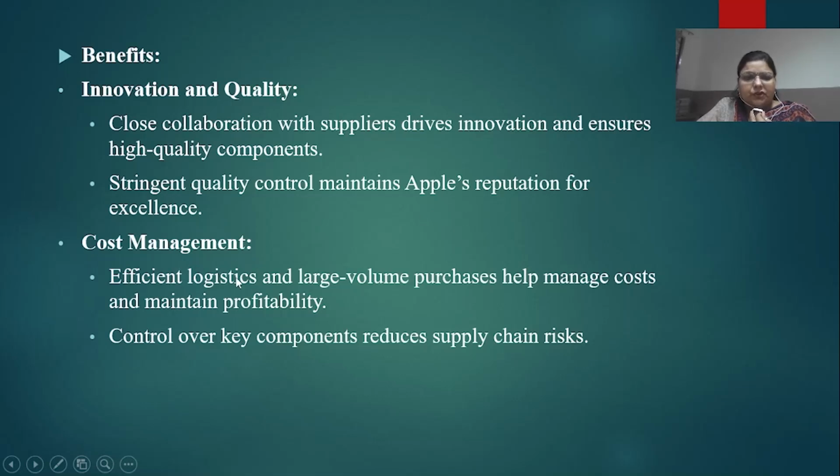Next is cost management. The cost management of Apple company is very efficient. Efficient logistics and large volume purchases help manage cost, because there is a large number of purchasing and a large number of logistics. So managing the cost of that particular product is very helpful. Next is control over the key components, which reduces supply chain risk. Because we already have control on each and every part of that supply chain management, we can easily reduce the supply chain, or we can say the distribution risk.